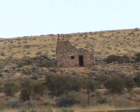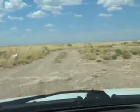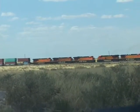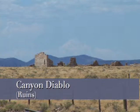Two Guns was obviously a tourist attraction at one time, but it looks like it closed down a long time ago. There's a very bad dirt road that goes to Canyon Diablo on the other side of these tracks, but you can see that no one has lived there for a long time.